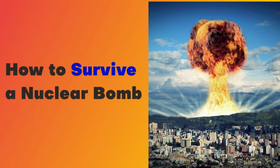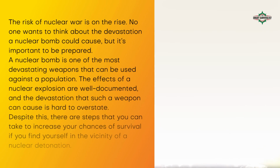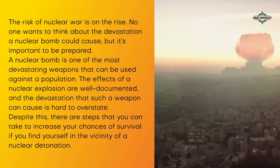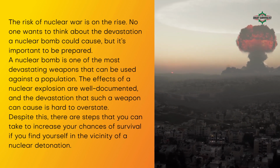How to survive a nuclear bomb. The risk of nuclear war is on the rise. No one wants to think about the devastation a nuclear bomb could cause, but it's important to be prepared. A nuclear bomb is one of the most devastating weapons that can be used against a population.